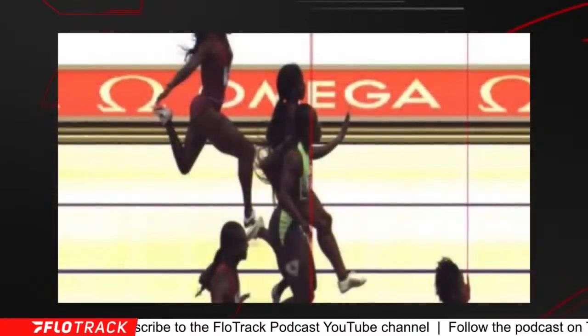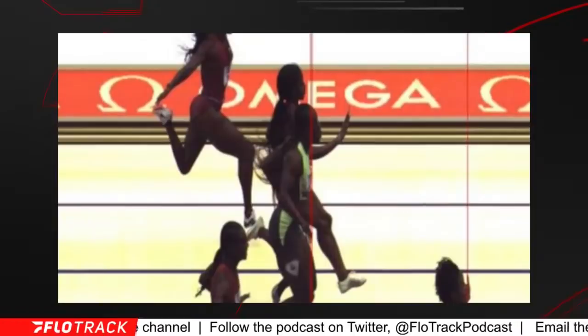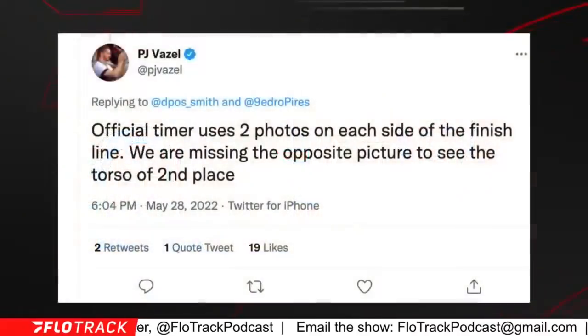Yeah, you see the zoom angle, and from that angle, it does look like Jackson is in front. But the problem is Richardson is being obstructed because the photo is being shot from that side. And what he's missing is there's a photo from the other side, which also comes into play. And TJ Vizel, track and field sprint expert, says official timer uses two photos on each side of the finish line. We are missing the opposite picture to see the torso of second place.